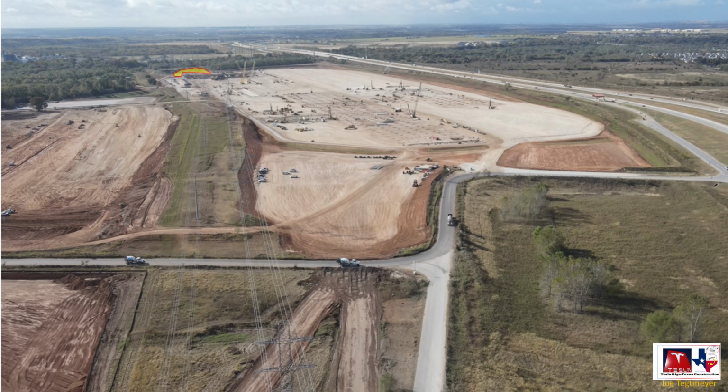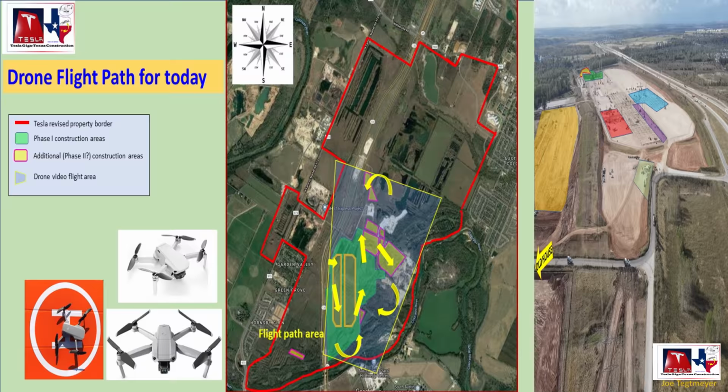So here's an overview of what we're going to see. Okay, my drones are fully charged and they are ready. Let's go flying over Giga Texas.